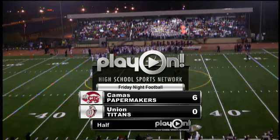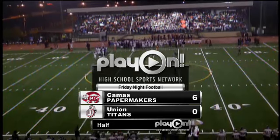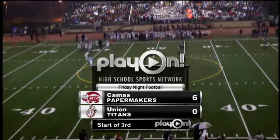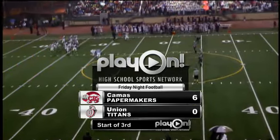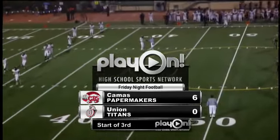Welcome back to McKenzie Stadium in Vancouver, Washington, in PlayOnSports.com's Friday Night Football. Getting ready to start the second half of this Greater St. Helens League Class 4A showdown between the Camas Papermakers and the Union Titans, both among the state's top-ranked 4A teams.